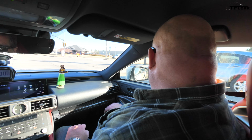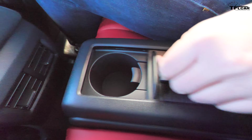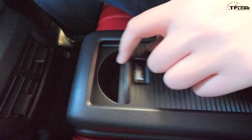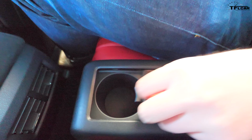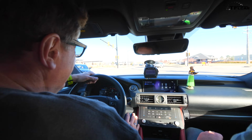But check it out. What else, Mike? There is an F logo on this little cubby handle right here, just to remind the people in the back seat this is the RCF and not the RC350. Yeah, there are F logos everywhere. And I gotta tell you guys, I don't mind. I think they're cool.